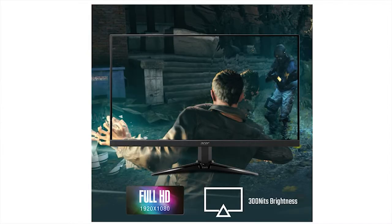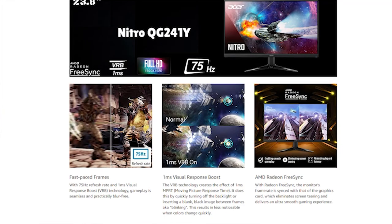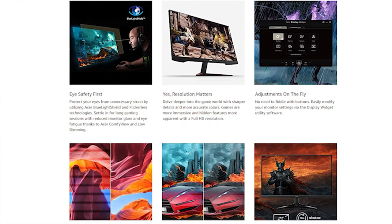It's a Nitro series, as you know, it's really famous as well. So at around 10,400 rupees, you're getting 75 hertz refresh rate and also has AMD FreeSync here. So they have got everything covered, and it's a VA panel as well. It's not IPS, but hey, it's a VA panel, 24 inch, under 10,000 rupees. This should be your pick.